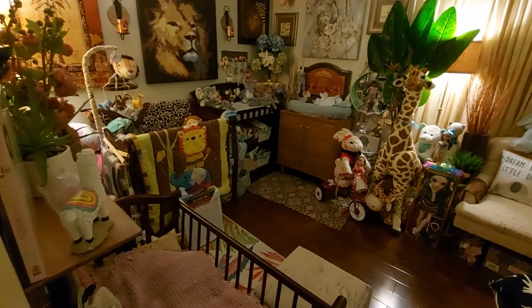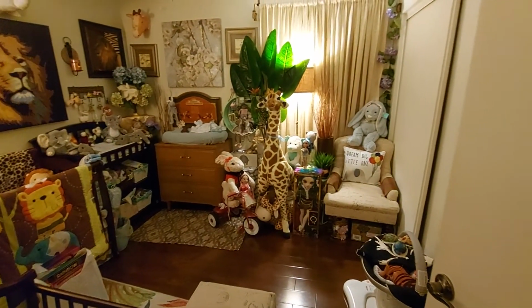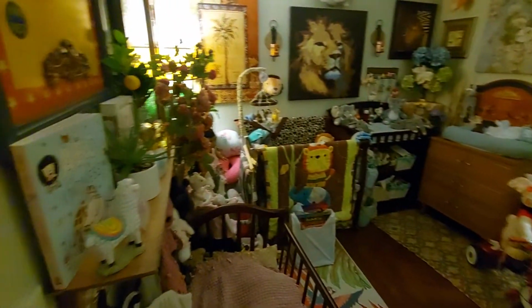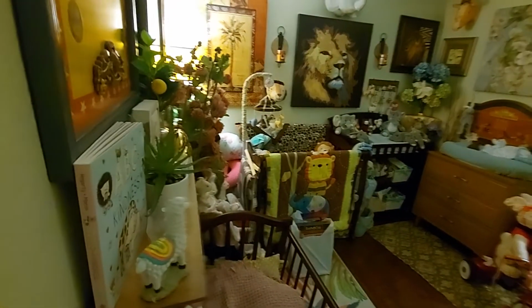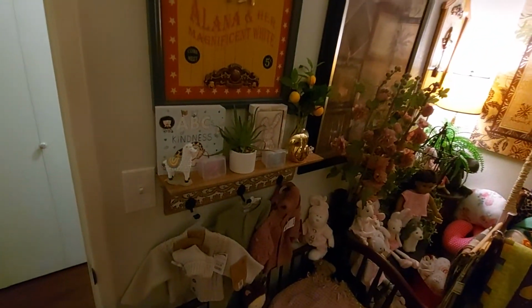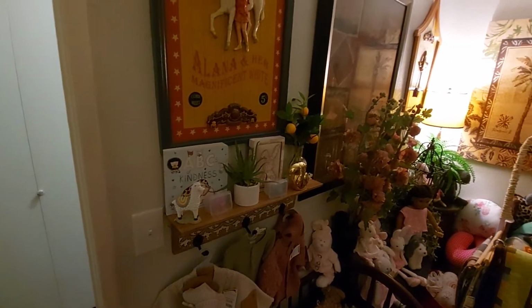This is Yolanda again, and I just changed up my nursery around a little bit, and I want to give you guys a tour. I did some winter, fall cleaning, tweaking, and I just want to show you guys my nursery.